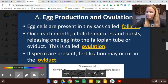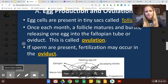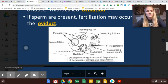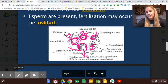So the whole point of all of this is for eggs to be made, so we have egg production. Remember, we call the egg an ova. When eggs are released, we call it ovulation. We would not be able to make babies if we didn't have ovulation, because ovulation is the releasing of the egg. They usually show a picture like this, showing first this happens, then this, then this. The egg develops and gets bigger, then it matures, then it attaches to the wall like we saw in exocytosis, and the little sac holding the egg gets bigger and bigger, and then the egg gets shot out. All right, and that's ovulation.